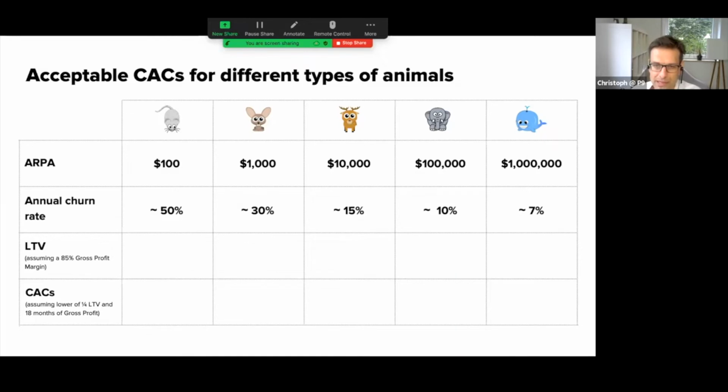And what this means in combination, a lower ARPA to begin with and a lower churn for the smaller customers, is that if you look at the lifetime values, you have many orders of magnitude between these different animals, from just a few $100 for a mouse, all the way up to hundreds of thousands, maybe even millions of dollars for some of these elephant or whale customers.